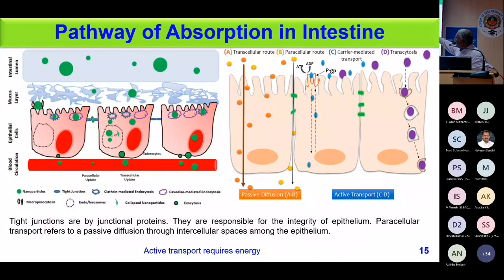Carrier mediated, see the sky blue color, so through some active compound it gets transported. Or transcytosis, through some cellular contents. You can see that the bottom red channel is your blood circulation line. It enters the bloodstream and gets into the body. Now, all those processes, A, C, and D, require energy. But what about process B?